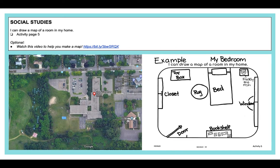Here's an example of a bedroom. Look at all of the things that somebody has in their bedroom. They have their bed, they have a rug, maybe you have a bookshelf or a toy box or your closet or your fish. Your fish might live in your bedroom. So draw a picture of all the things that are in your bedroom. That's what we're doing for social studies this week.